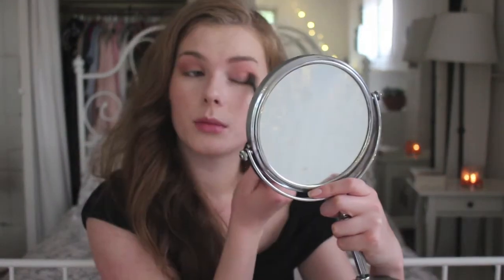Now sometimes I add a shimmer on the lid with this look and sometimes I do not. Don't really feel like it today, honestly, but if you want to add a shimmer to your lid, girl, go right ahead. So that is what it looks like so far.